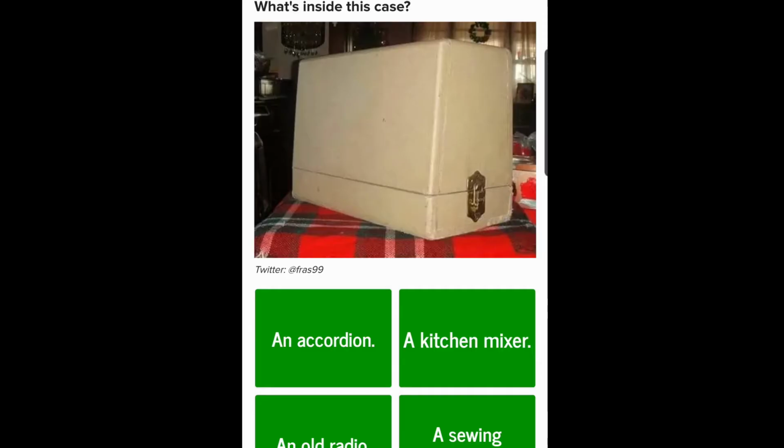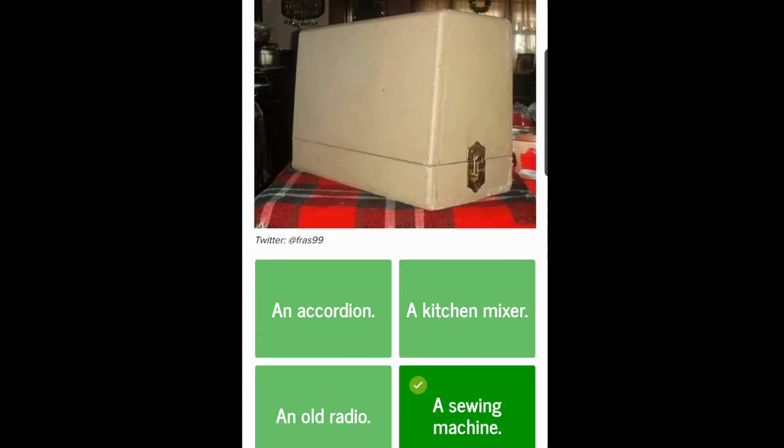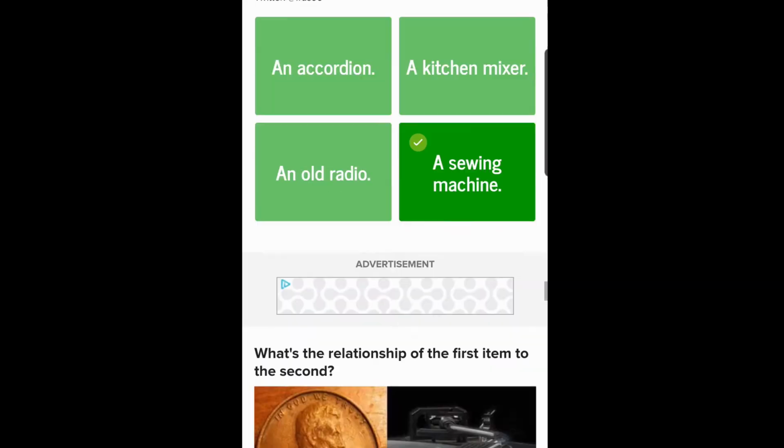Okay, what's inside this case? An accordion, a kitchen mixer, an old radio, a sewing machine. So my grandma had an accordion, and I kind of remember it being in a box like that. But more than likely, this is a sewing machine. This is so that you could take it around. Usually, an accordion's more like a suitcase, though. Kitchen mixer, my grandma actually does have a box, and it's very similar to what this looks like. So it could kind of be that, but more than likely, a sewing machine usually has a handle on the top.